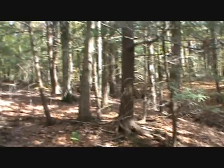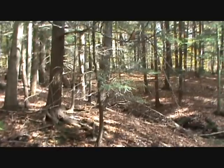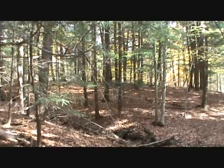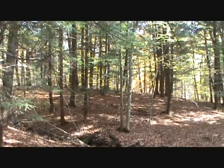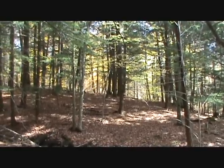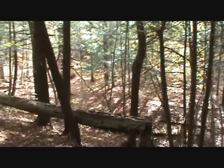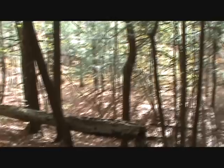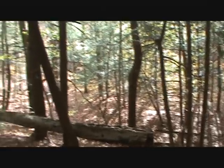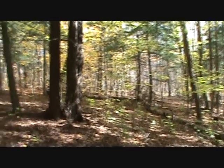You can hear the black-capped chickadee. Yeah, the black-capped chickadees are chirping, and so this is really gorgeous. This is a fun time of year to be out walking around. Here's some more. I'm just going to periodically turn this on and let you guys see what we're seeing, since you're walking with us. We don't want you to miss anything.